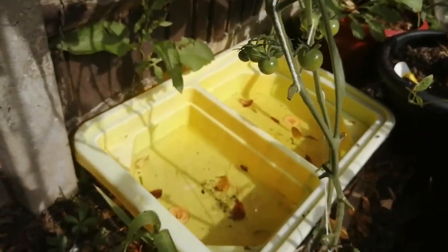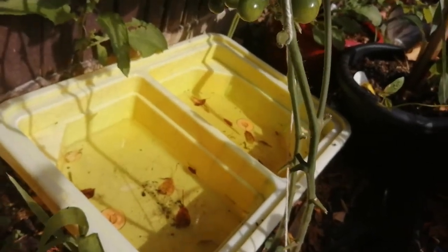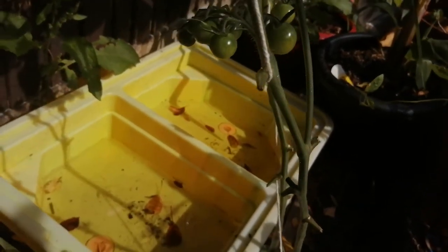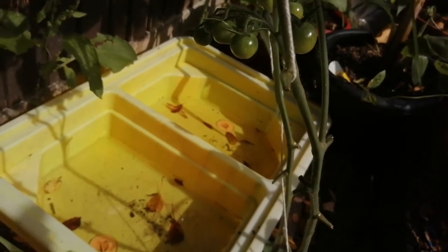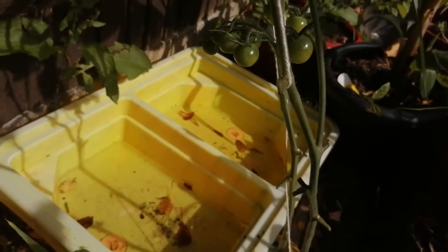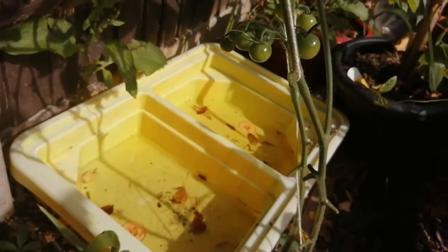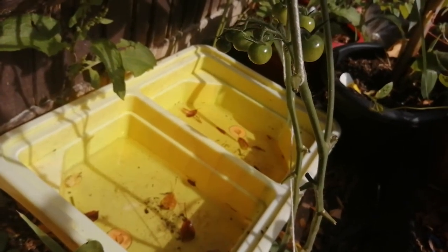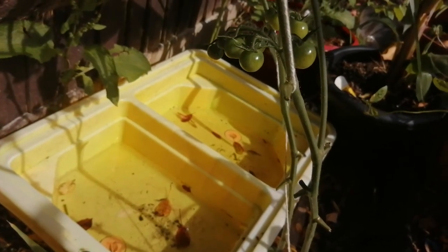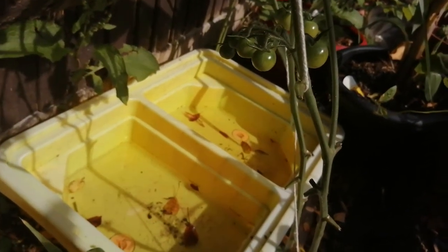If you notice there, this yellow, it's trying to attract frogs. Yeah, frogs, so they can go after the slugs. But so far, no show. I might put some gravel in there to just make the accommodation look much more appetizing for it.